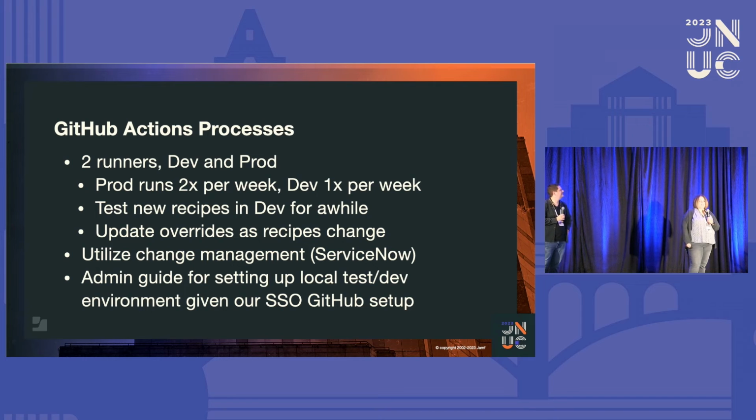And then we also have a dev instance, and so that's where we're doing all our testing environments and stuff like that. And then every time we need to update any recipes or anything like that, we have to update those trust overrides. We currently use change management. We use ServiceNow for our change management. So there again, we can route that through there. We'll probably do some more integrations with ServiceNow in the future, but it really works well with that.